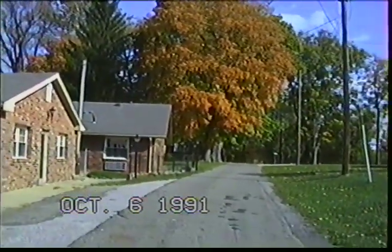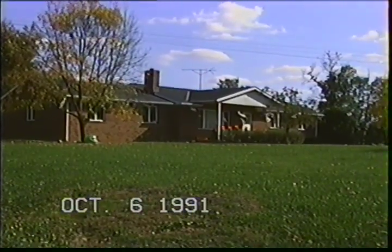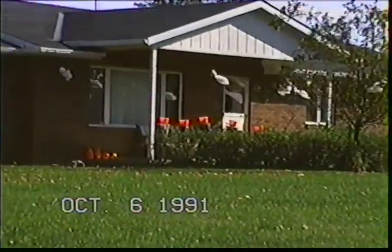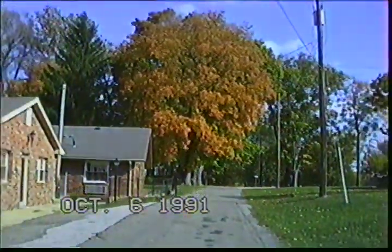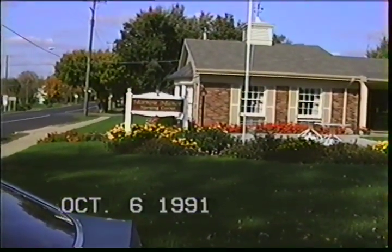There's a pretty tree in Chesterville by Billy Smith's. And Pastor Jan's home with the pumpkins all sitting in a row and the goblins flying around. The goblin's going to get you if you don't watch out. Pretty array of flowers in front of the rest home.